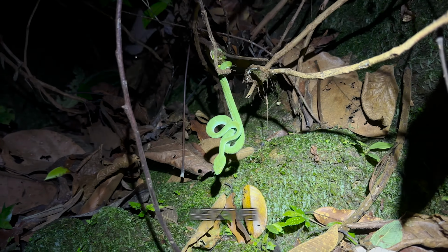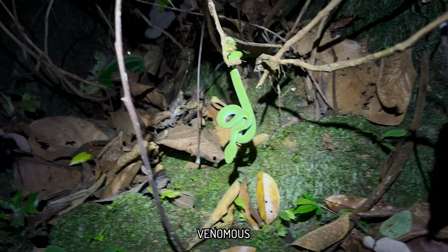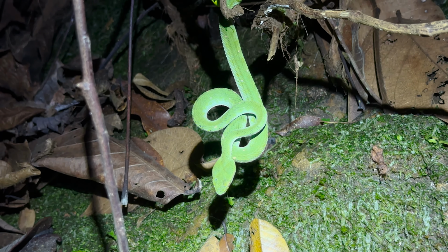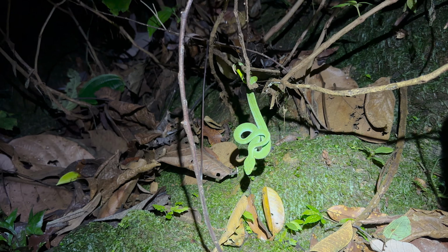All right, finally got our first Hagen eye of the night. You know we can't go a night without seeing one of these. This is kind of a small one. You can see my hand in the background. Smallest one we've seen so far, without a doubt. And you can see him there looking absolutely fluorescent neon green. Another great ambush position. Love seeing these glowing green things in the forest.